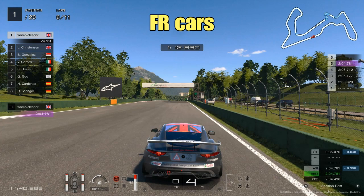Moving on to the FR cars, the Jaguar was the car we tested for that. Actually very quick as well, but you can see from the tyre wear they're easily going to manage the no stop in the FR cars. But the Jaguar would be probably quite representative of the majority of the cars out there in that class.